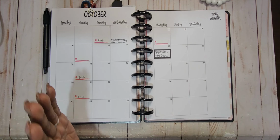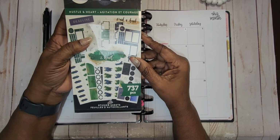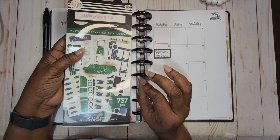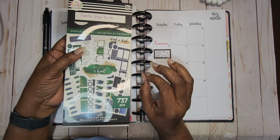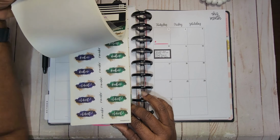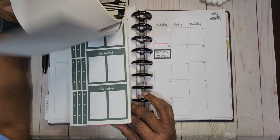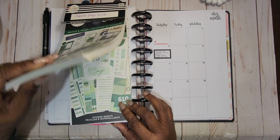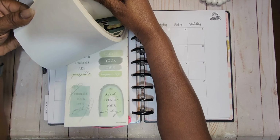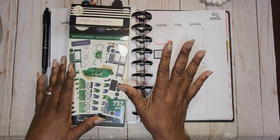Let me show you the items that I pulled. I pulled the Happy Planner Hustle and Heart. Y'all, if you like green, this is a beautiful, beautiful book. Love it. I also put it with the Sage Happy Planner book, and it has a green in it as well. So I want to decorate my monthly.